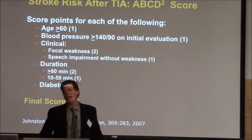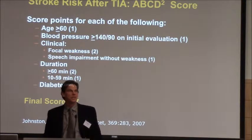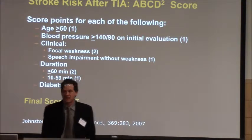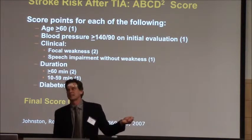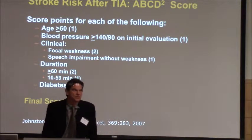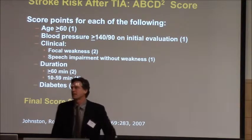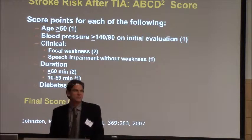So we talked about the ABCD squared score, which is basically the risk factors that you guys are all working so hard to get under control. Does the patient have these risk factors? And what that's really going to be is a little bit of a surrogate for, was this a TIA or was this not a TIA, right? Because patients with vascular risk factors who have transient neurologic episodes are more likely to have a true event. Patients with no risk factors might be more likely to have had a nerve compression or a migraine, or maybe it was an anxiety reaction from all the stress.